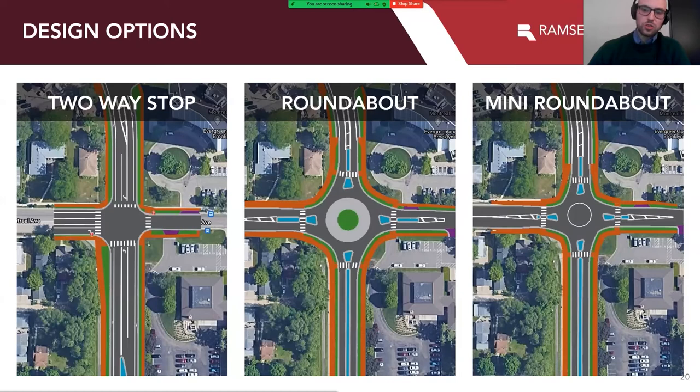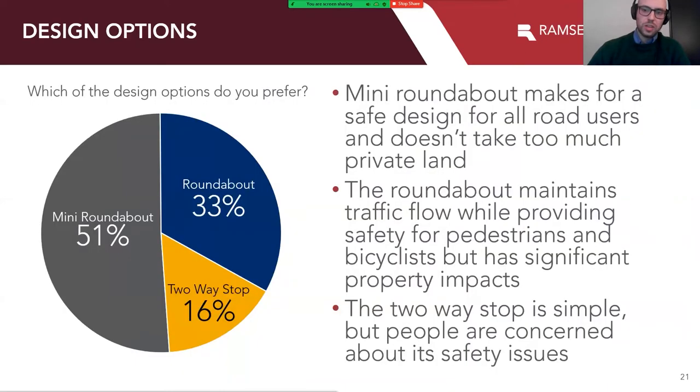We'll go into details about these trade-offs that we've previously shared, but just wanted to share some of the feedback that we got, so we're not burying the lead or anything. We asked which of those options people prefer for that intersection. And 51% of people replied that they like the mini roundabout best. They said that it makes for a safe design for all road users and doesn't take too much private land. 33% said they like the full-size roundabout because it maintains traffic flow, but has significant property impacts. And then 16% of people said they like the two-way stop, but were concerned about some of the safety issues.